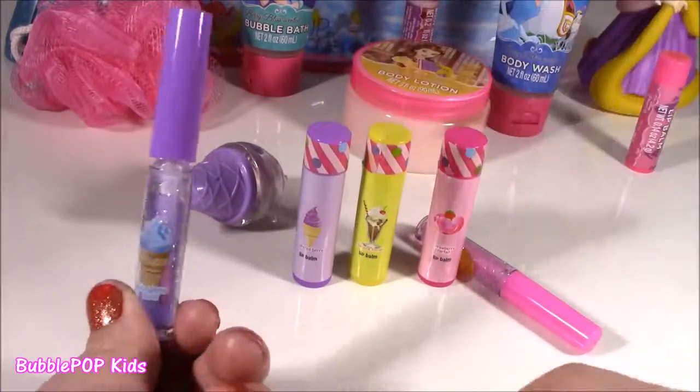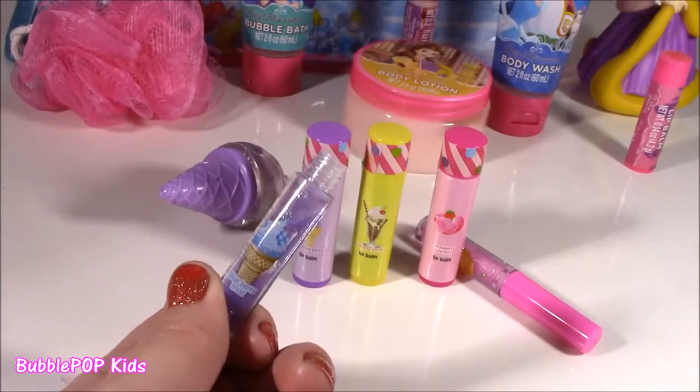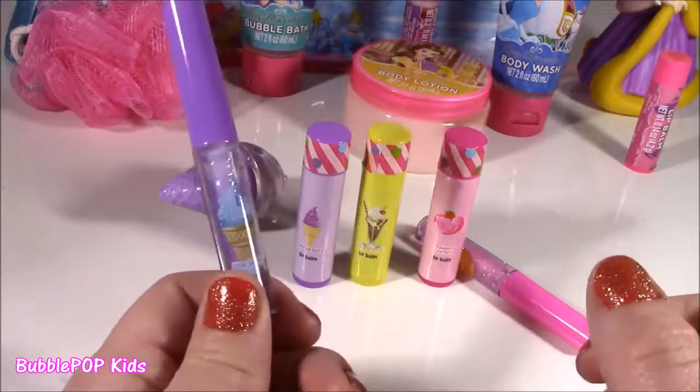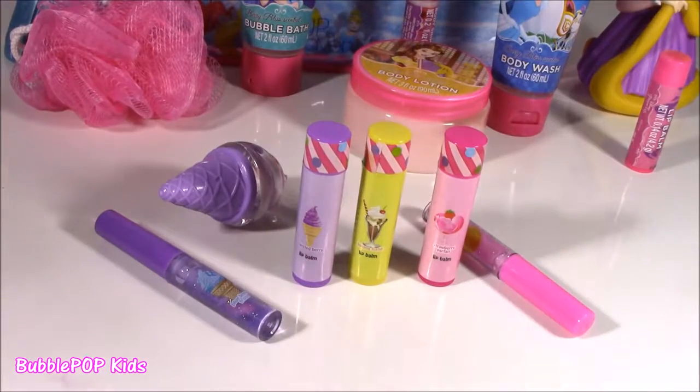It's so much different. Every single one of these has a completely different scent and flavor. It's too good. I could smell that all day. Maybe it even has a little bit of grape. I do not know, but they are so, so different. Can't say enough good things about these.